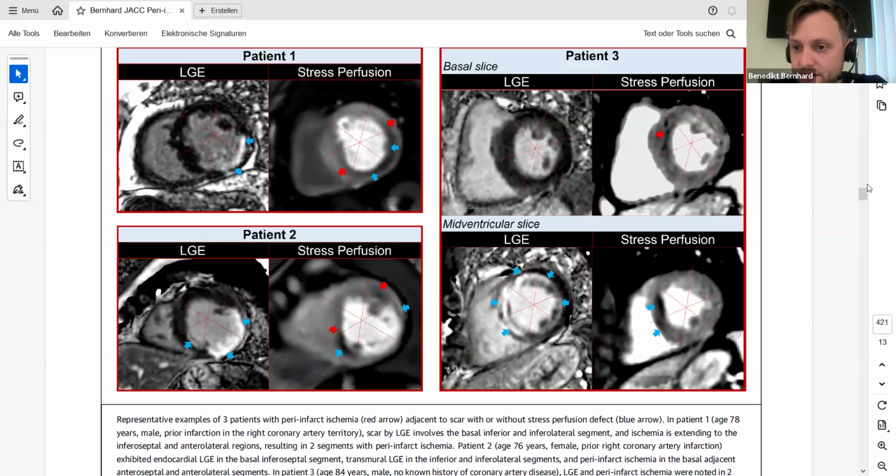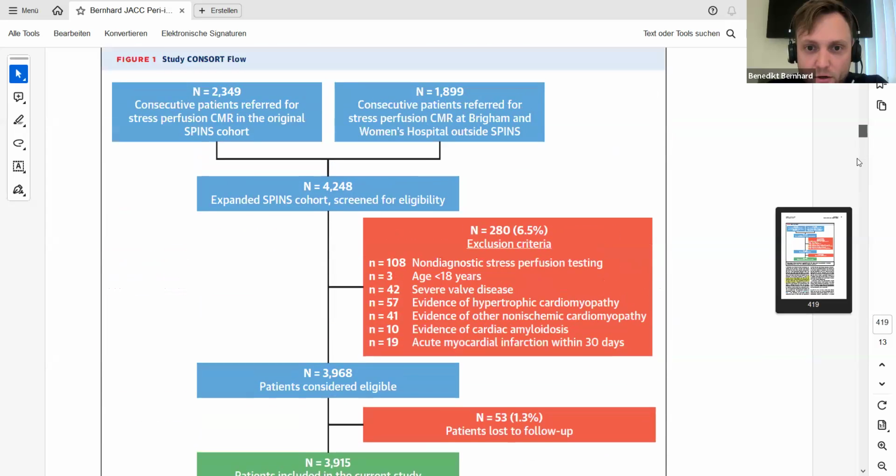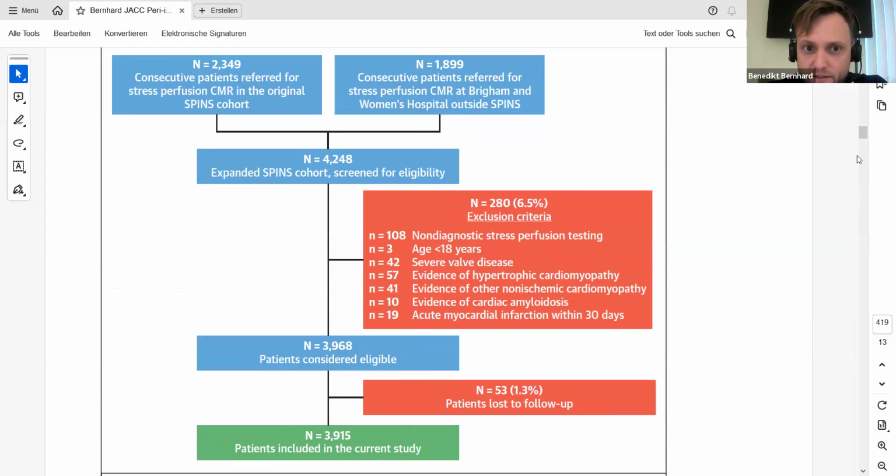To test this hypothesis, now I'd like to go back to figure 1. We combined patients of 2 cohorts. On the one hand, we included 2,349 patients from the original SPINS cohort. These were patients with stable chest pain syndromes referred for stress perfusion CMR across 13 US centers. And we expanded this cohort with 1,900 patients from the Brigham and Women's Hospital that met the same inclusion and exclusion criteria as the initial SPINS cohort.